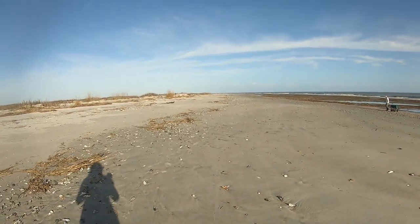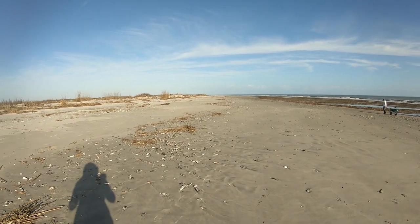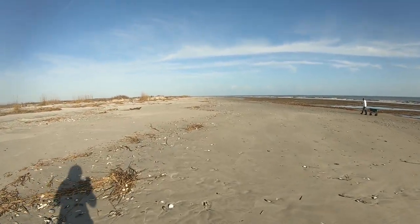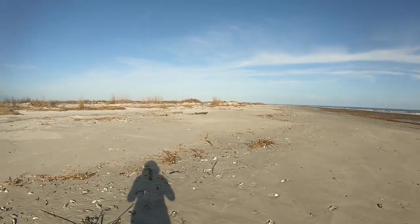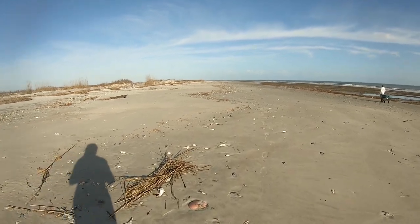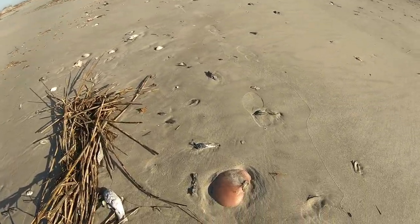And it is a gorgeous day here in South Carolina today. Thank the Lord for it. Good day to get out and do some walking, exercise, and enjoy this pretty beach day.